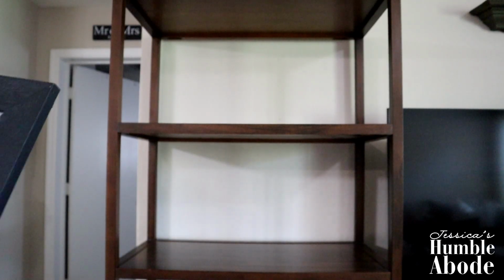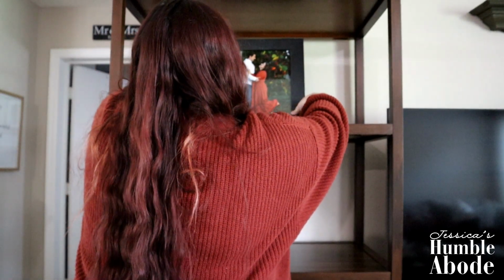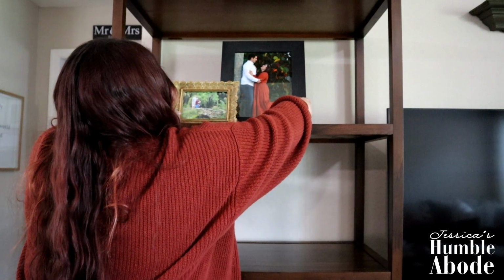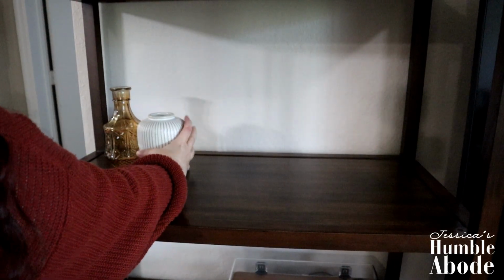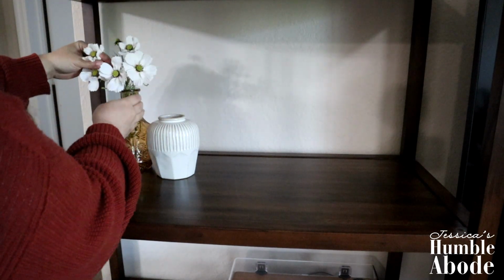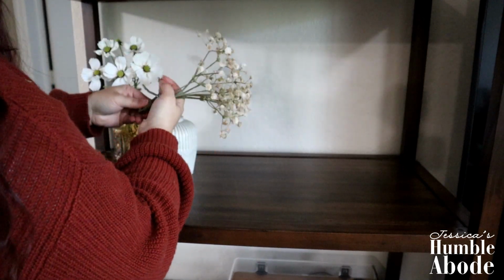Moving on to the bookshelves, I always try to put some family photos on the shelves, and I like to put pictures that match the season. So our family photos have fall colors in them, and this photo that we took at a botanical garden also has my shirt with a fall color in it. But I really like to make sure that I put family photos out and not just landscape and artwork or signs that have sayings on them, just so we have a touch of our family around our home.